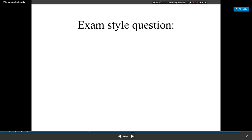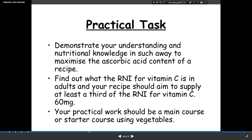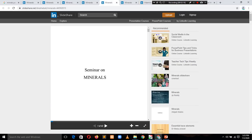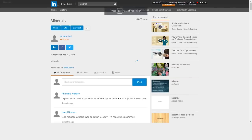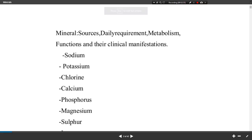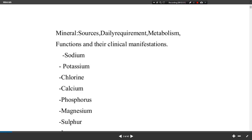Vitamins are made into their functions too, and exam style questions. So these slides are finished. We check the slides. Okay. These are the mineral sources, the requirements, metabolism, functions, and their input. Manifestations are sodium, potassium, chlorine, calcium, phosphorus, magnesium, sulfur.